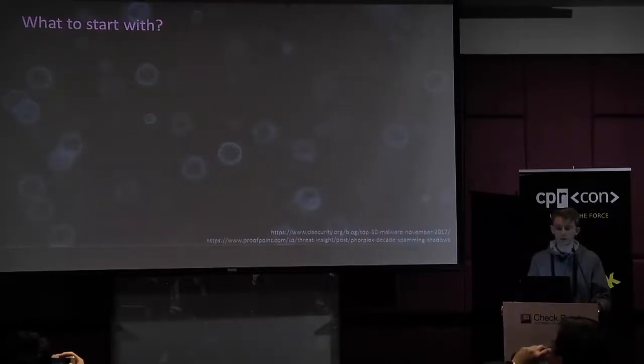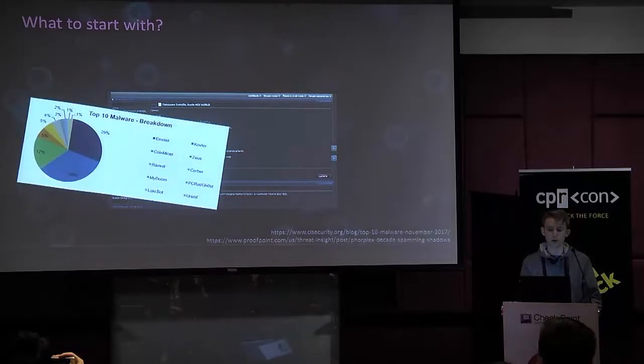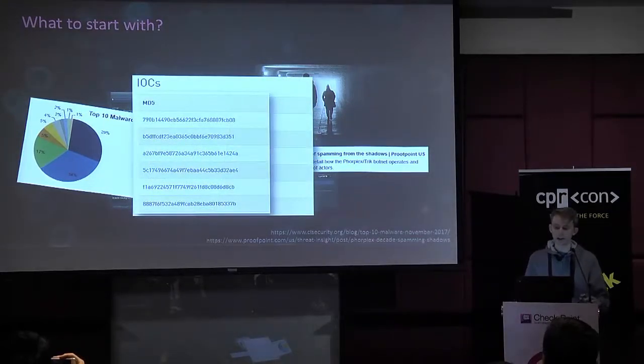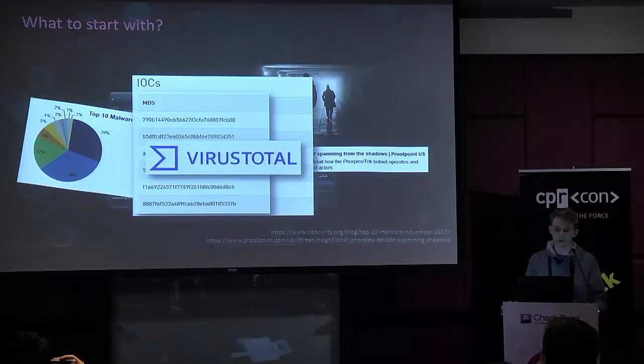So what to start with? How to start the research? Initial data sources on the malware could be darknet forums, malware research reports, and publications, including our publications. Technical reports usually include a section which may contain hashes of samples analyzed by researchers. Using those hashes, we can download malware samples from the VirusTotal service and start our research.